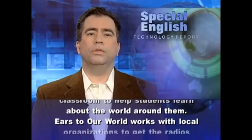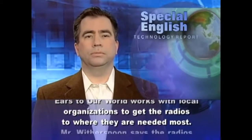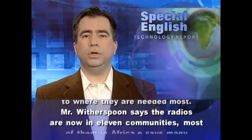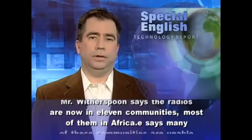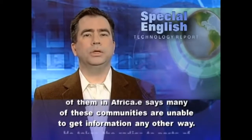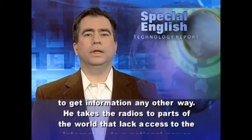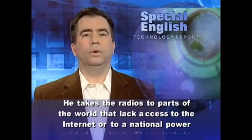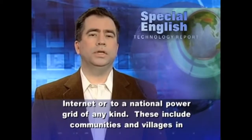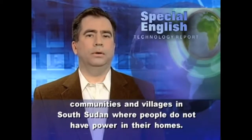Ears to Our World works with local organizations to get the radios to where they are needed most. Mr. Witherspoon says the radios are now in 11 communities, most of them in Africa. He says many of these communities are unable to get information any other way. He takes the radios to parts of the world that lack access to the internet or to a national power grid of any kind. These include communities and villages in South Sudan, where people do not have power in their homes.